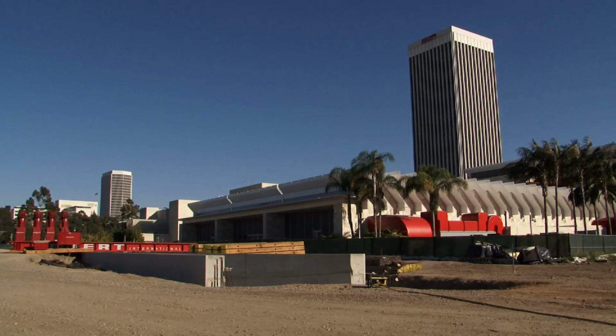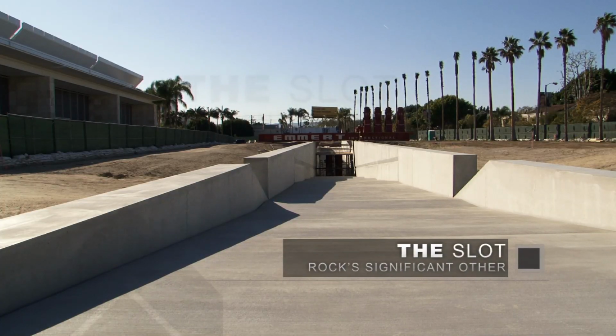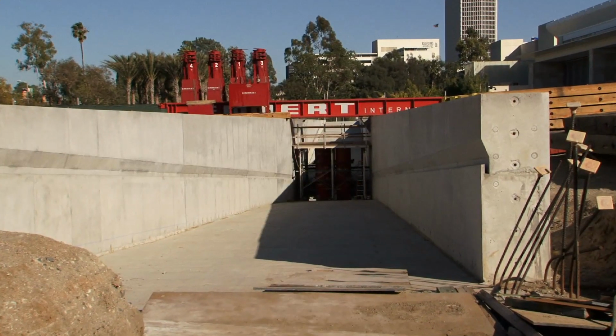The rock is, of course, only part of the artwork designed and made by Michael Heizer. The other half of the artwork is this negative slot. The rock and the slot get married here into a sculpture called Levitated Mass.